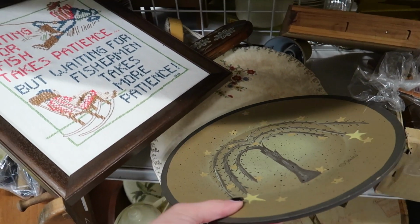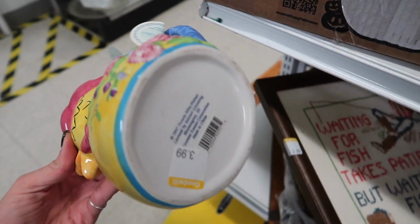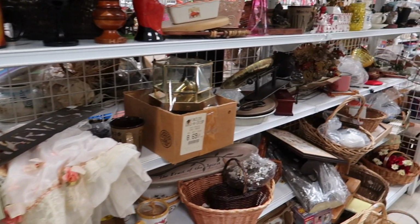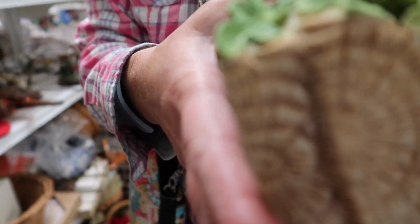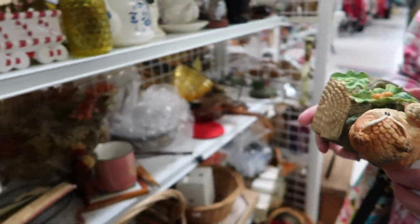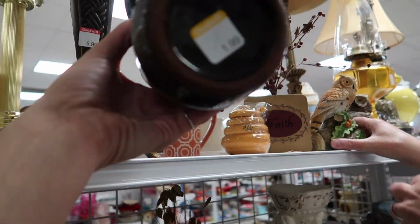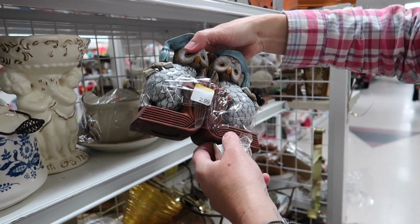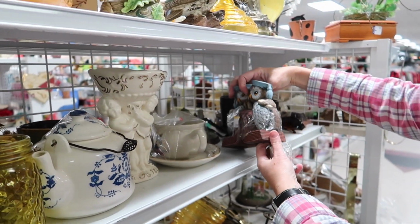I do like that plate there. Unfortunately, there's a lot of damage and discoloration on that. Got another chicken pitcher. This is a Nesco. You can actually see the tag still attached there. Dagny found an owl music box, and we were trying to debate what the song was on the music box. This picture reminded me a bit of Blue Mountain Pottery, but I wasn't completely sold on the idea. I've got bookends here. Owl graduation bookends for $2.99. They were adorable.